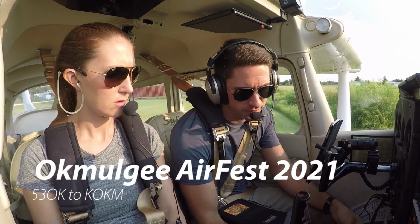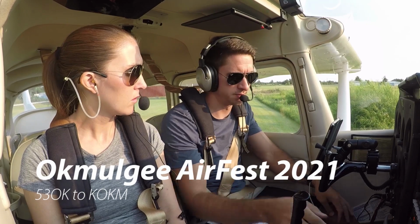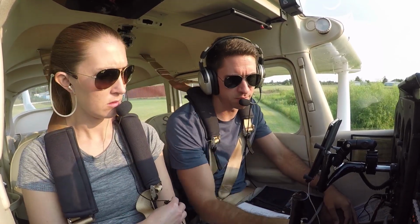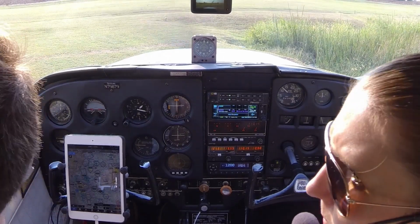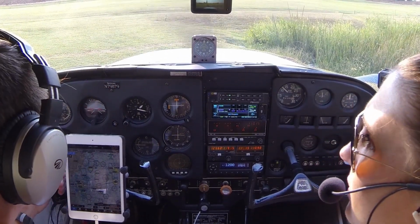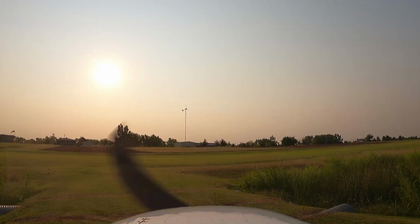Okay, run-up check complete. Headed to Okmulgee for the air show. Avionics are set, trim set, flaps are set. All we need to do is get the mixture, and we'll take off to the south.